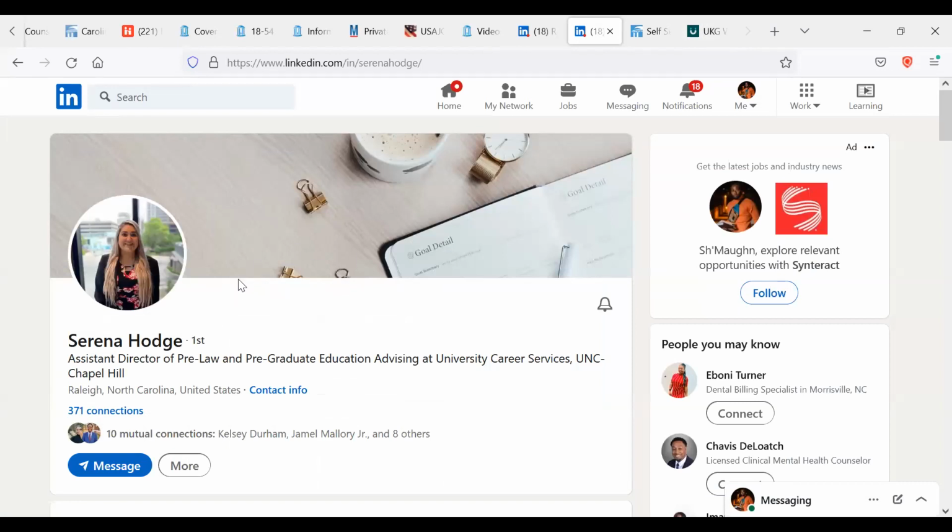So here's a colleague of mine. Her name is Serena. So this is her profile. And first off, you can see she has a very nice profile picture. Again, front facing, it is from the waist up. But again, it still shows her nice smile and everything like that. You can still see both of her eyes and everything.